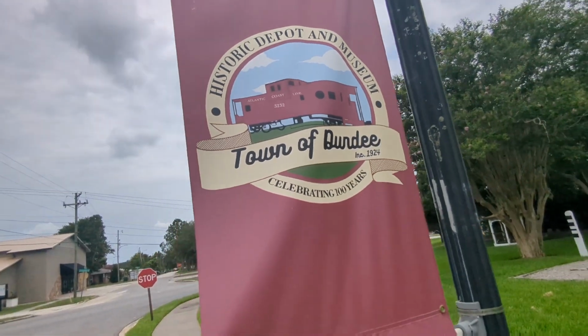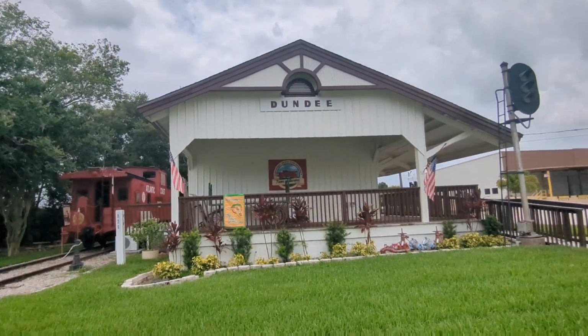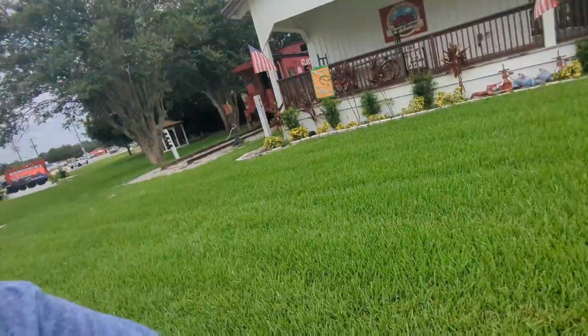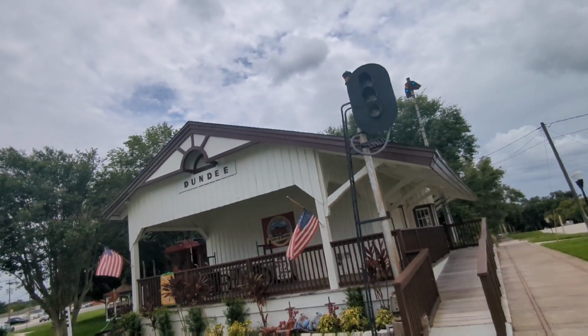All right, looks like the depot and museum is celebrating 100 years of history, or maybe it's just the town of Dundee that's celebrating 100 years. But either way, that is a substantial accomplishment here in Central Florida. American history doesn't go back very far. Florida history goes back even less. So there's a look at the depot from the outside.